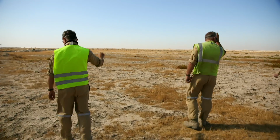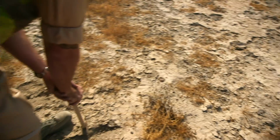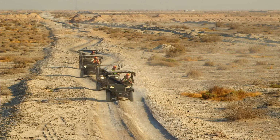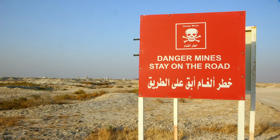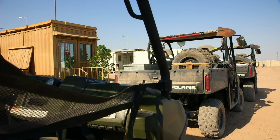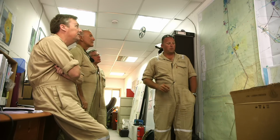The desert is littered with thousands of live munitions. These must be cleared before any expansion can take place. This critical task falls to Majnoon's Explosive Remnants of War team. It's coordinated by former British Army bomb disposal officer Tony Wiles.